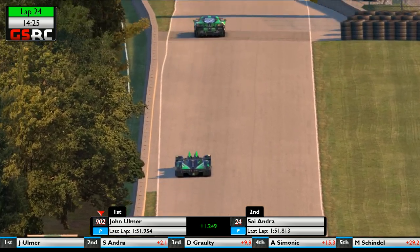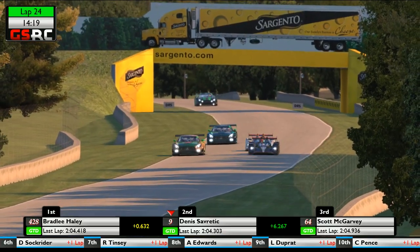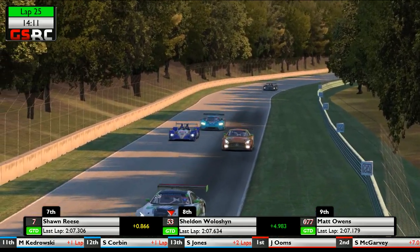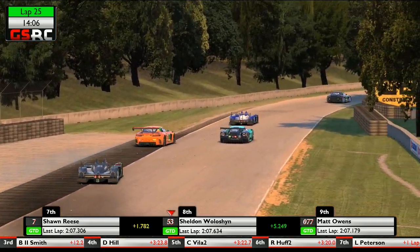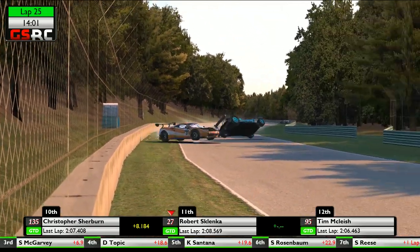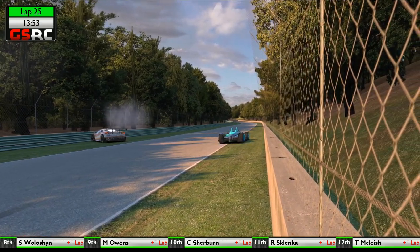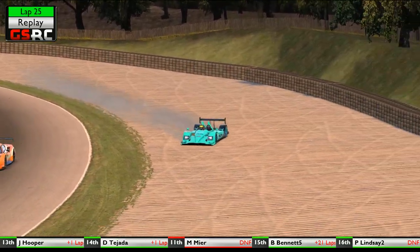So, taking a look at the GTD class, I want to give a brief mention to Sheldon Woloshin, because remember, he's competing with McLeish for the AM Championship. Oh, and there's something going on with Sklenka? Saying there was nothing he could do. Oh, it's with Tinsley. Oh, and Tinsley again! That time it was Sklenka. So found Sklenka again. And Armando Edwards got a piece of that.